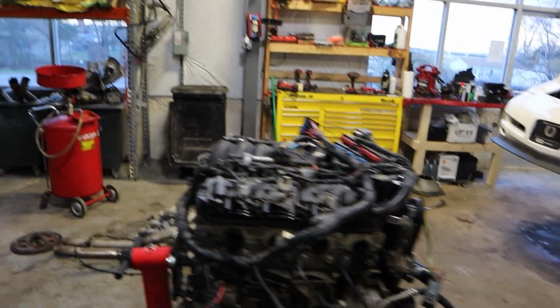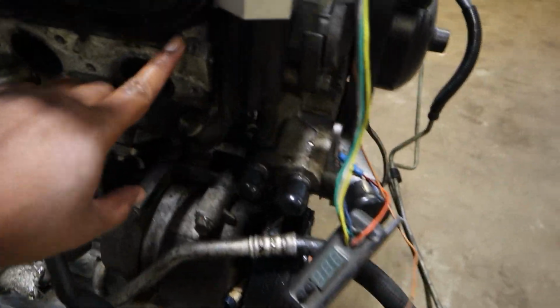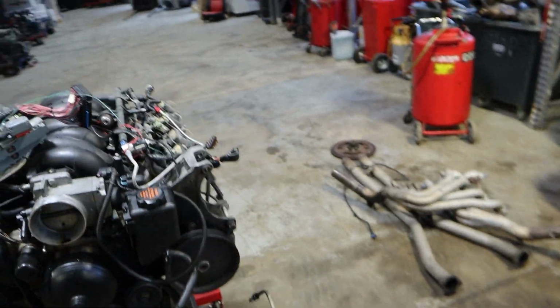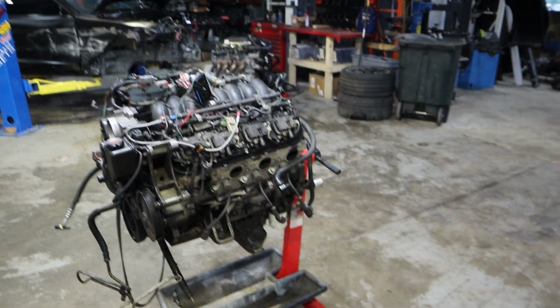Now, even with all of that, I did a lot of things right. You know what I'm saying? For example, you guys see it, 243 casting on the heads, LS6 in, some of the stuff I did right. The cam I did right. This car made decent power. It was pretty quick, man. It was a quick car.